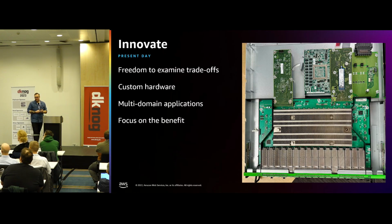So, innovation. I would say we started on this journey in 2016, 17, where we were thinking, what do we actually want? If we think about networking long term, what is valuable to us? Freedom to examine trade-offs is, I guess, number one. It's one of our core tenets here for how we design and build networking.